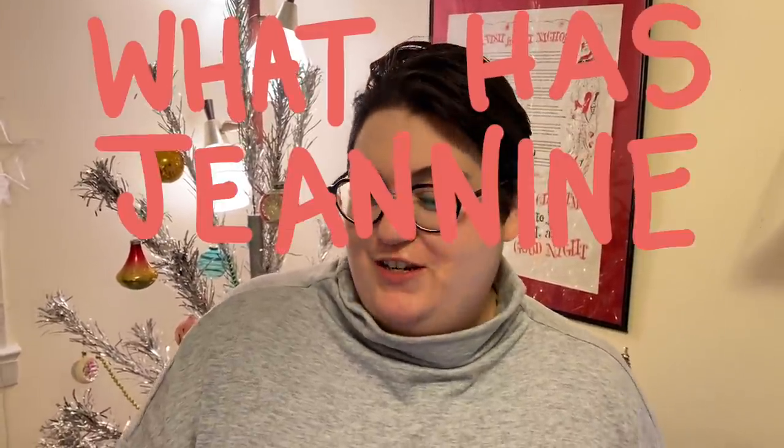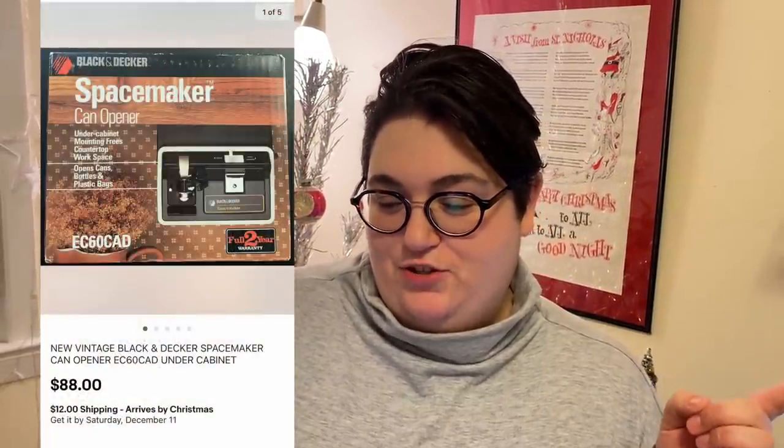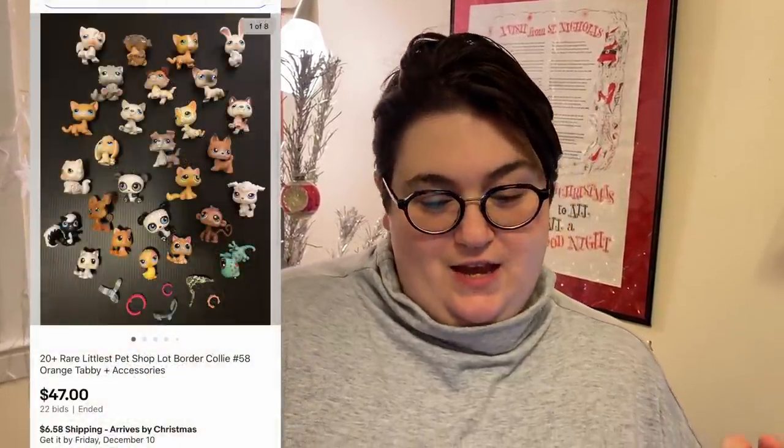Alright, we're jumping in hot to another installment of What Has Janine Sold on eBay? So, we have, for $88, that Space Maker can opener that I found at an estate sale. So that was $88 plus shipping. Sold a Littlest Pet Shop lot for $47 plus shipping. Wow. Yeah, it's pretty good.